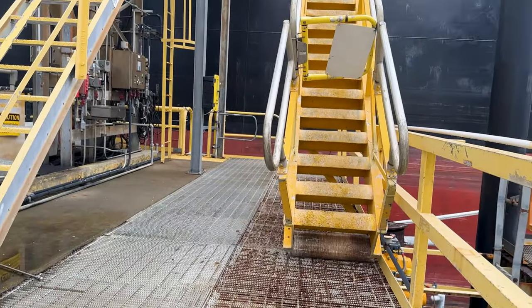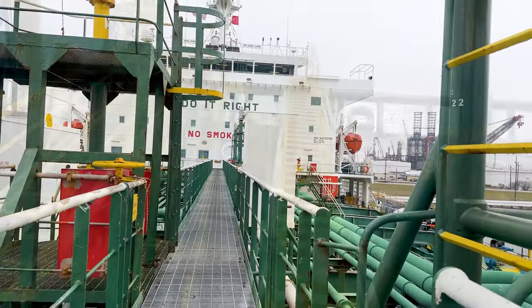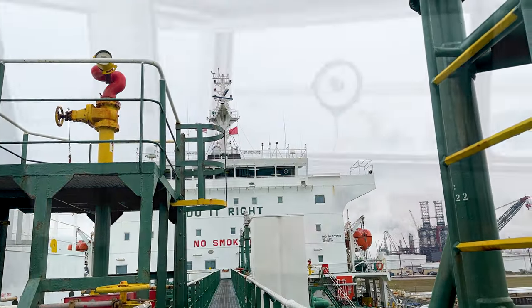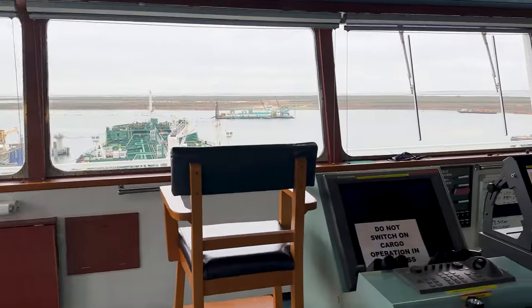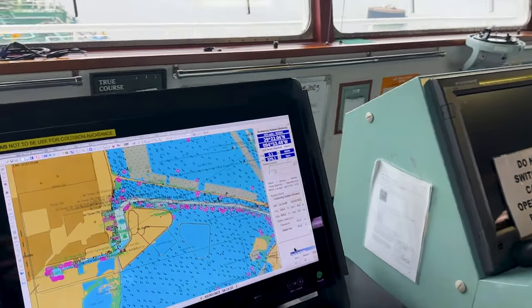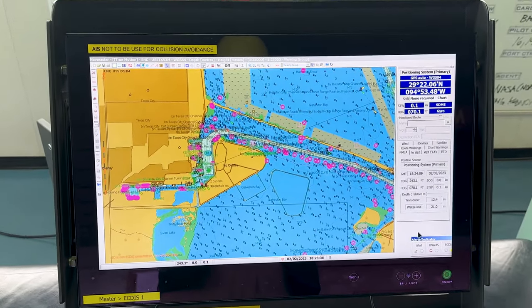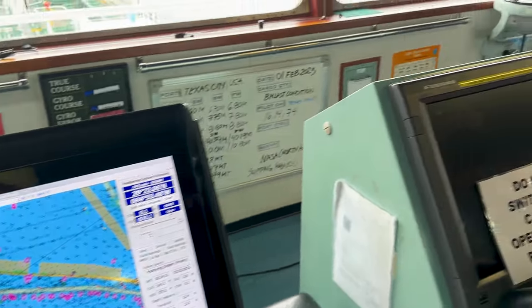After a very long walk down the dock, a very steep gangway is a typical way the vessel is boarded. And just like that, I'm on the bridge of the ship. Before I actually get into the details of the work I'm going to be performing on board, I will give a brief tour of the bridge and the port of Texas City.